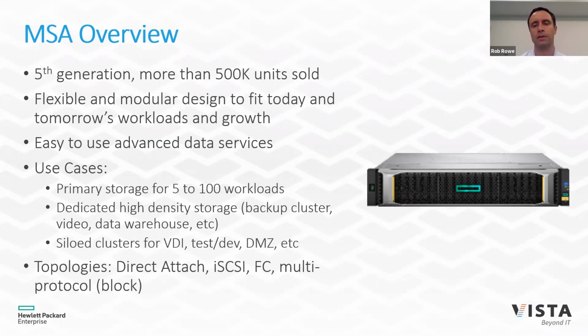A couple of the use cases here: primary storage for 5 to 100 workloads. Will this support more than 100 workloads? Absolutely. But my opinion is once you start getting above 100 workloads or so, some of the better reporting, integration with cloud services, and different fine-tuning capabilities that you'll find in other HP platforms really start to become a little more valuable. So even if we're talking about a mid-market organization or a small enterprise, we still do have some nice dedicated use cases for high-density storage or siloed cluster for VDI, test dev, DMZ, etc.